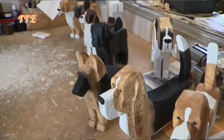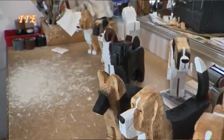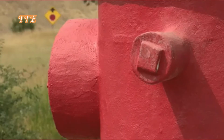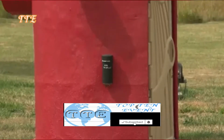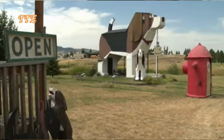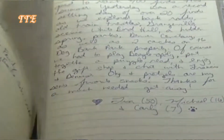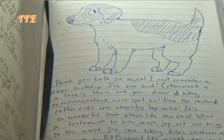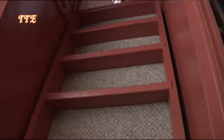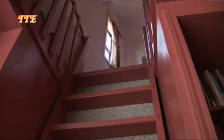Inside the beagle are 2 rooms available for rent, though the inn is perpetually booked months or years in advance. Both its rooms are chock full of canine memorabilia, including a slew of dog-shaped wood carvings made by one of the inn's owners, Dennis Sullivan. Dogs also cover the pillows, headboards, wall art, shelves, rugs, and more. I checked, and yes, they do allow cats.